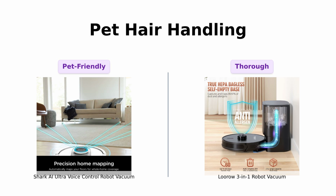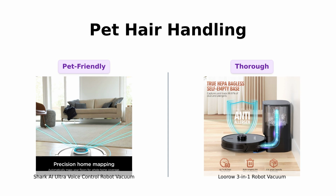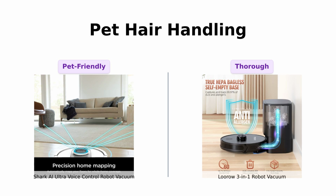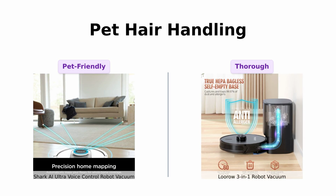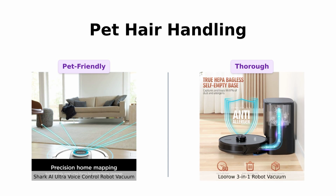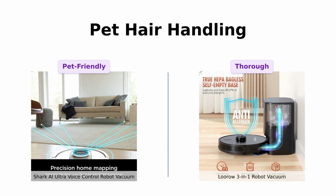But don't count Loorow out just yet. Its 4,500 pascals suction ensures that even the deepest pet hair in your carpets gets the boot. Users have highlighted its efficiency in handling pet hair and its large dust bin capacity. So whether you have a shedding machine disguised as a dog, or a cat who thinks your house is a fur factory, both Sharky and Loorow are ready for the challenge.